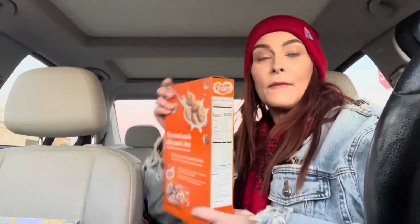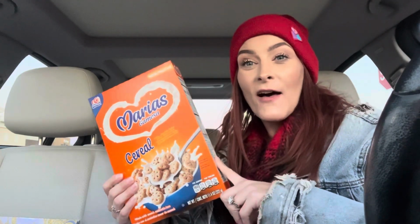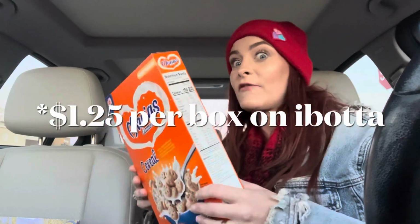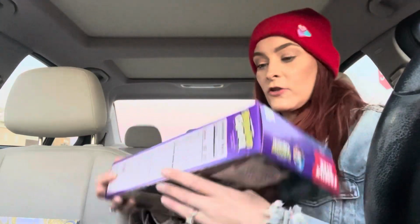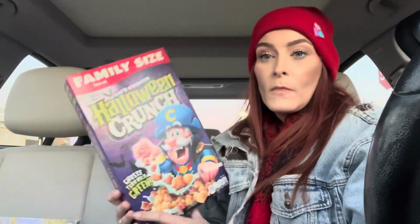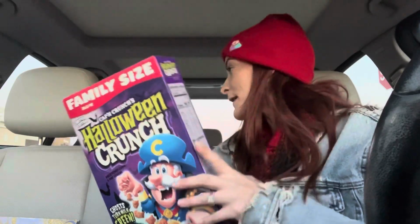Okay, we're back from our insane cereal haul, you guys. I gotta be quick because it's getting dark, and I do not like to drive in the dark. So the Maria's cereal, they marked them down even more. They were on clearance for 75 cents a box, and then there's $1.50 back on each box on Ibotta. So making these free and a 50 cent money maker on each box. Then they had all those cereals I showed you, but these Captain Crunch ones, the family size of the Halloween, these were on sale for $1, and then there's $2 back on each box. So making them free and a $1 money maker.